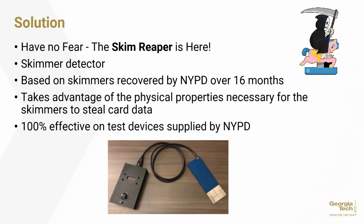They started by conducting the largest ever academic analysis of skimmers and then used the results to develop the Skim Reaper, which is a portable payment card-shaped device that relies on the intrinsic properties of magnetic stripe reading to detect the presence of additional read heads in a payment terminal. They tested with 10 different real-life skimmers supplied by the New York Police Department and found it to be 100% successful. And this is what the Skim Reaper looks like, the finished product, and we'll go into more detail on the design later.